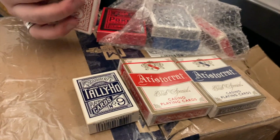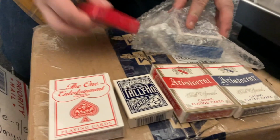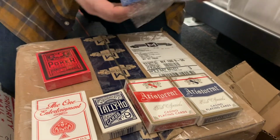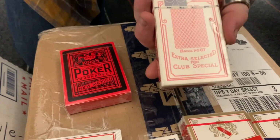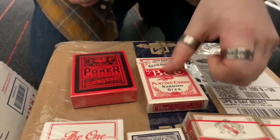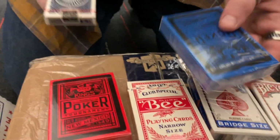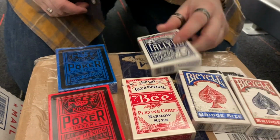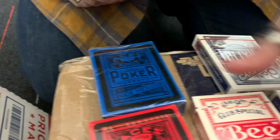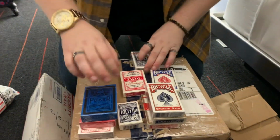I picked up this deck for no other reason than it was 99p. Same for this deck as well. I basically just had a bidding war with a few people. I've got a blue B. This is like a bridge one with a blue seal. I also picked up, because they were 99p, two of the bicycle bridge size. And then I also picked up another one of these Ace King decks. And I just picked up a tally-ho because it came in the deal with the small one. So these are the small ones I've got, nothing major. We'll just move these to the side.